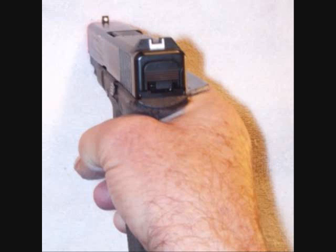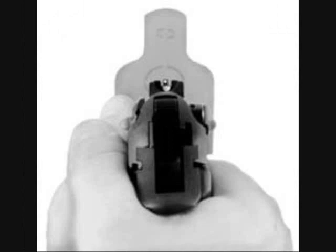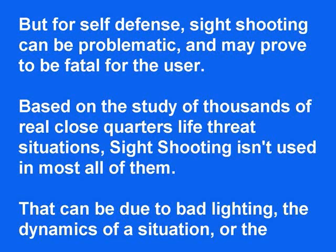To shoot a pistol effectively, the front and rear sights must be aligned and placed on the target using hand-eye coordination. That's called sight shooting, and most everyone uses it when target shooting on the range and for competition. But for self-defense, sight shooting can be problematic and may prove to be fatal for the user.